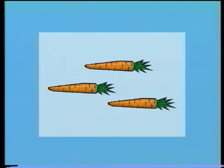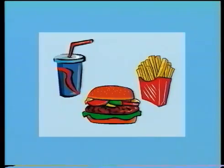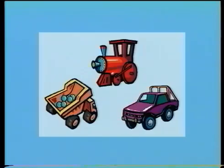All right, now let's take a look at another one. How many objects are in this picture? I see some rabbits. Are there 3 rabbits? No, there aren't. There are 2 rabbits, so we need to sit down. All right, let's look at another one. This food looks yummy. Are there 3 objects in this picture? Yes, there are. Are you standing up with your 3 number card? Good. All right, let's look at another one.